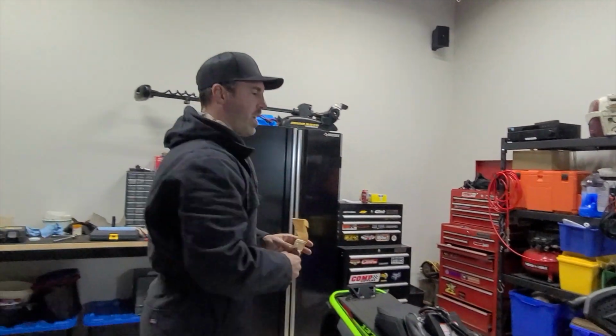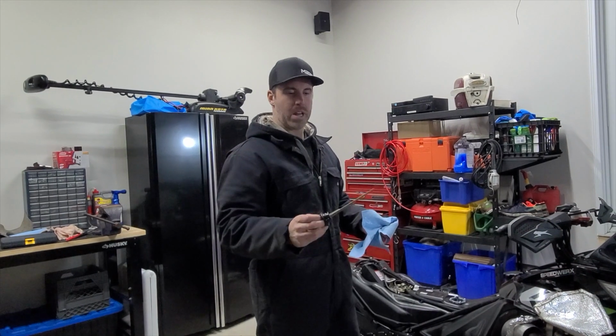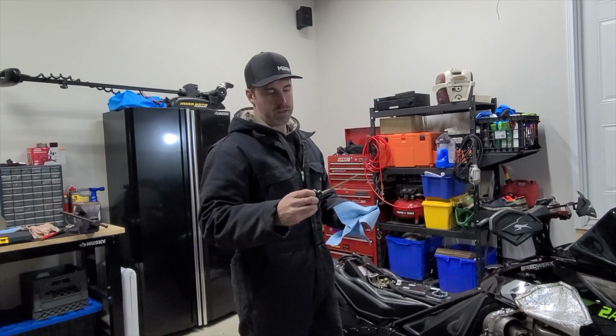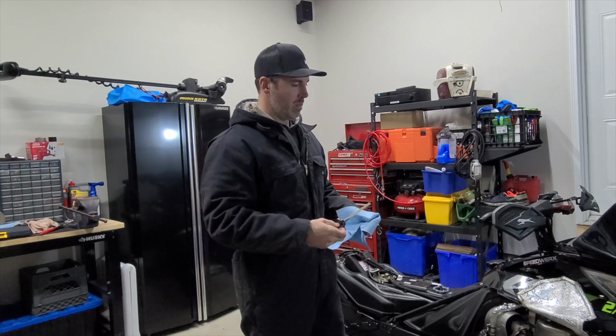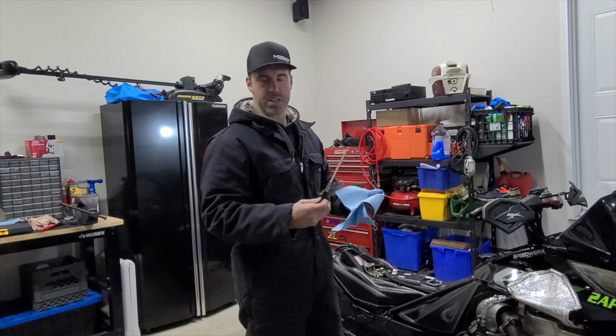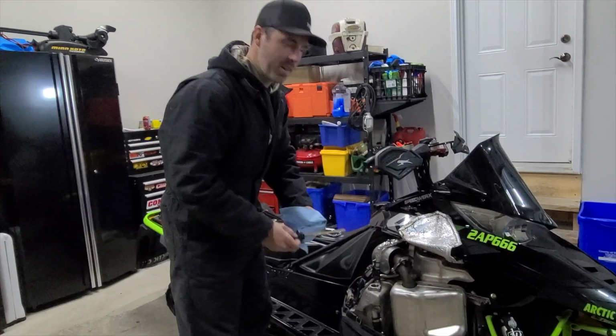All good, all fixed. We just ran the sled, let it sit for a couple minutes. I checked the oil again, and now that it's circulated and filled up the filter and stuff, it shows it needs more oil. So we're going to go ahead and add some more.